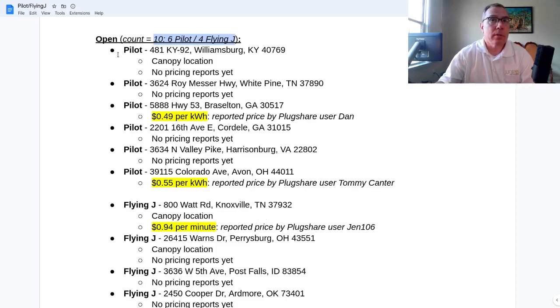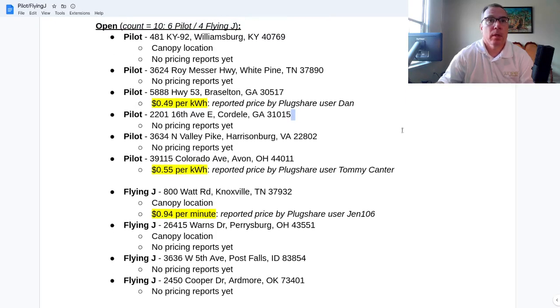So I've compiled a list of the locations that are known, and as I said, 6 Pilot, 4 Flying J. I've also recorded the PlugShare users' pricing, and as you can see, it's variable. At the signature location in Knoxville, Tennessee, there is a report from PlugShare user Gen 106 of 94 cents per minute, which is really excessive in my opinion. If you're a Chevrolet Bolt, you could pay $50 to fill your vehicle up.